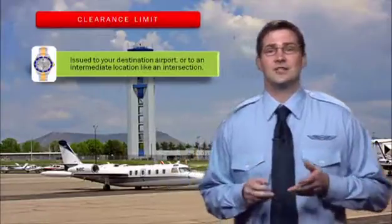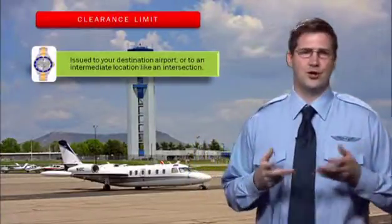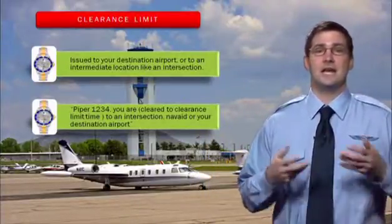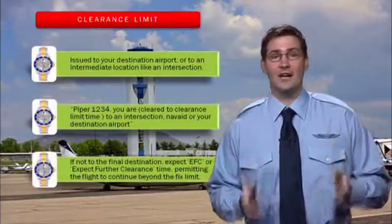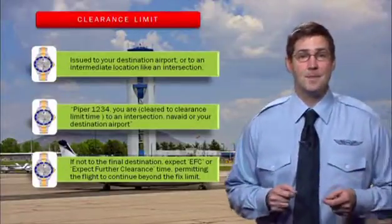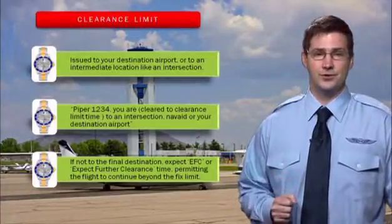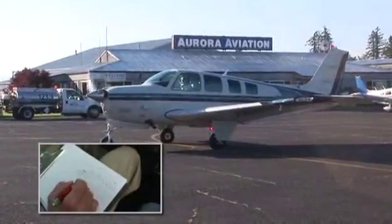The clearance limit is sometimes issued to your destination airport or to an intermediate location like an intersection. The clearance limit will be stated like this: Piper 1234, you're cleared to, and then the controller will say your clearance limit, an intersection, nav aid, or your destination airport. If the clearance limit is not the final destination, be sure it provides an EFC, or expect further clearance time, permitting the flight to continue beyond the fixed limit at a designated release time in the future. In your clearance column, just note the 3 letters of the intersection, nav aid, or airport.